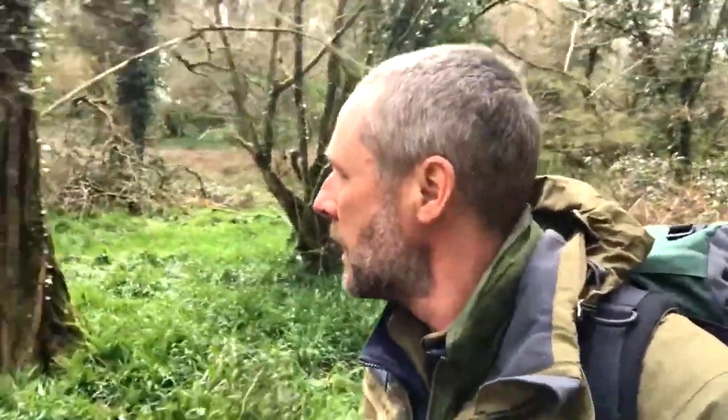It's brightened up a bit, as I said when I stopped for my coffee. There's been a few spots of rain, but it stayed mostly dry. I'm just following a track up. This looks like an interesting section here.